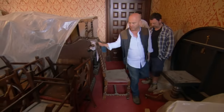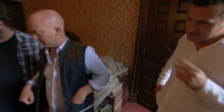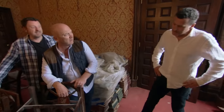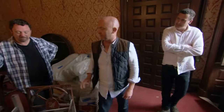Okay, this is the family chairs. Family crest, yeah. Are they what I think they are? I think they might be, yeah. What do you think they are? Chippendale. They are Chippendales. How many have you got? I think there's about 16. Yeah. Price of a small family home. You could buy a very nice car.